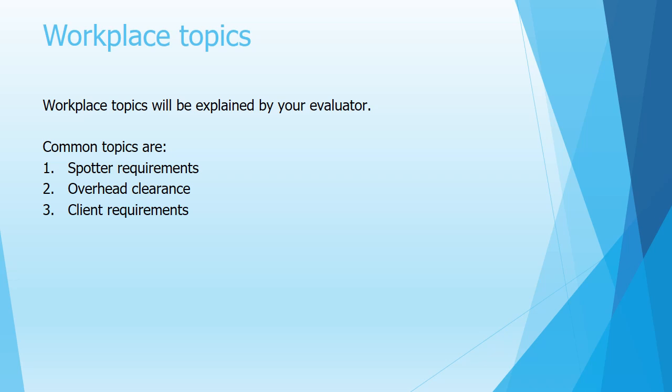Another aspect of forklift operations are workplace topics. Workplace topics will be explained by your evaluator. Common topics are spotter requirements, overhead clearance, and client requirements.